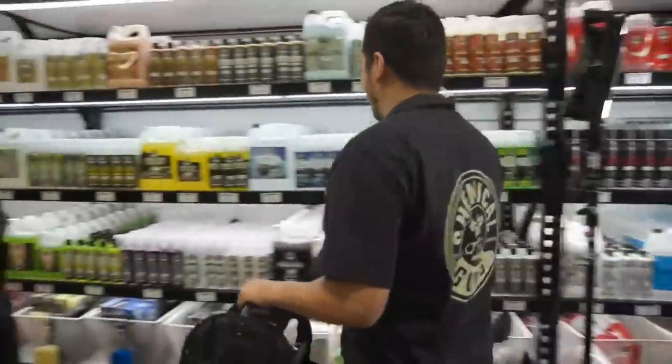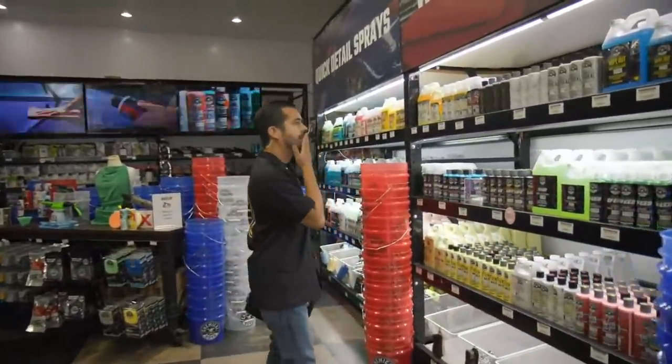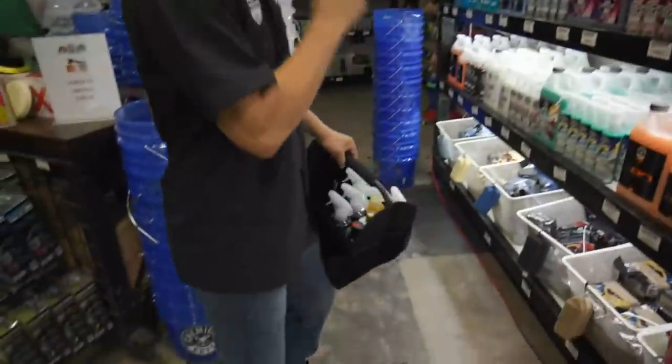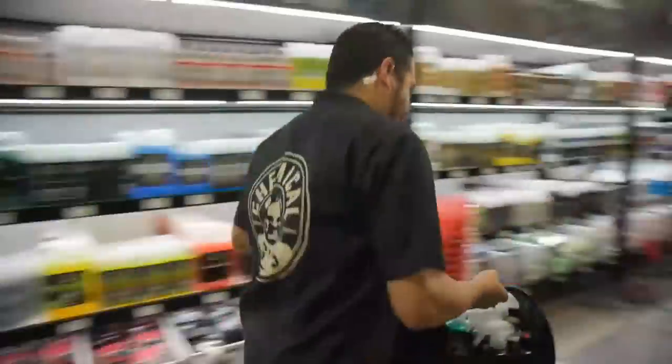So, what's the strategy here, Nick? Well, they need to go through the entire store and grab products that are going to detail that Tesla outside, but they need to start from top to bottom, or rather the wheels to the wash. They need a car wash soap, they need a wheel cleaner, and also some form of protection. Right. So they're going to go through all the products and choose their favorites and also what they believe is going to be the best. After wash, looks like he's anticipating a little drying action there. Nice. And Joey's off. He's done. Wow, look at that. Plenty of time on the clock.